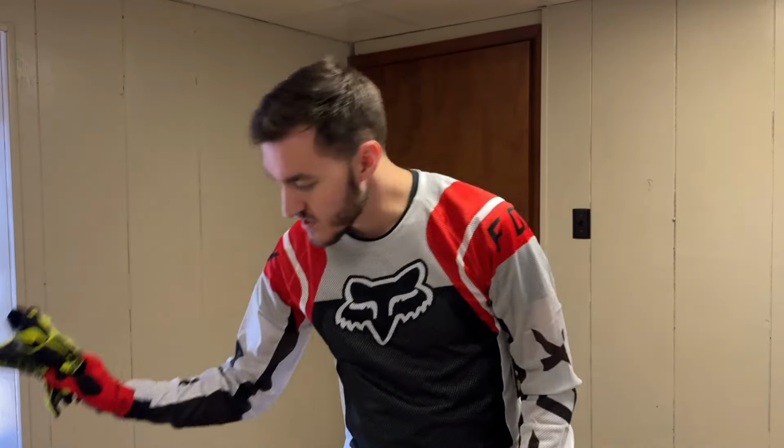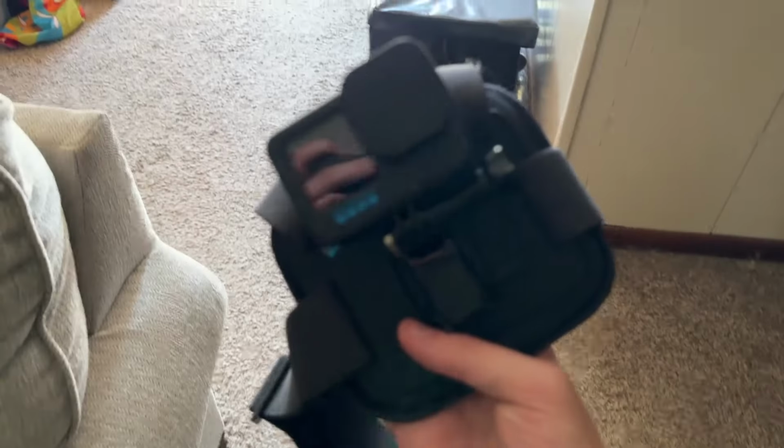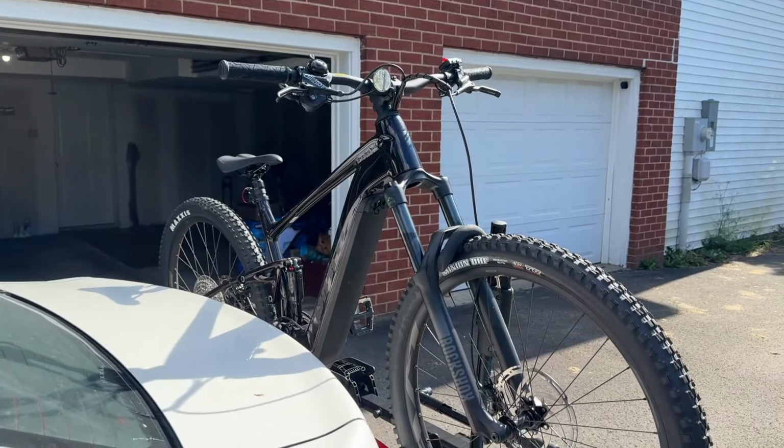What are we feeling? But still, the absolute best thing with these gloves, like all the Fox gloves, you can still use your phone with the gloves on. Beautiful. And I think for the first trail ride, we're going with the green. Grabbing the GoPro, getting the bike on the rack, hit the trail.